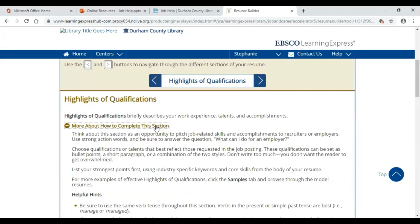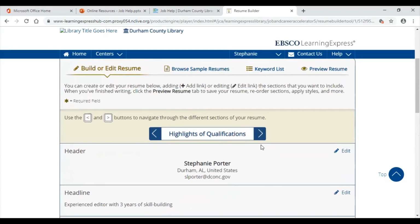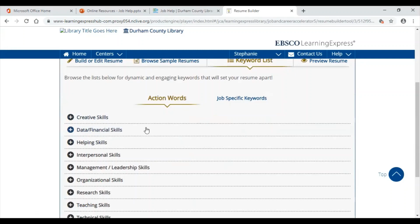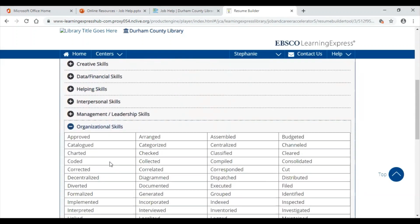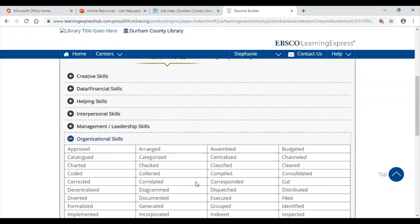And again, it'll tell you how to fill out this section. And then if you want some more ideas about what to put in this section, you can go to the keyword list, and that will give you some action words and some job-specific keywords based on what job you're looking for or what skills you want to highlight. So if we want to highlight organizational skills, we can find all of these verbs here that will really draw attention to our experience and grab the attention of the hiring manager.